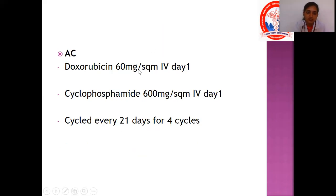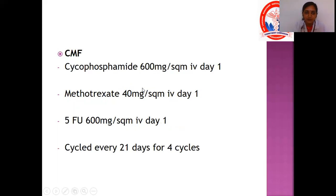So there is another regimen which can be given as neoadjuvant therapy, that is doxorubicin and cyclophosphamide. Doxorubicin is 60 milligram per square meter IV on day 1. Cyclophosphamide 600 milligram per square meter IV on day 1. This AC regimen is repeated every 21 days for 4 cycles.